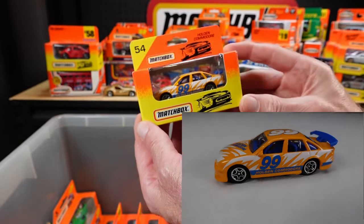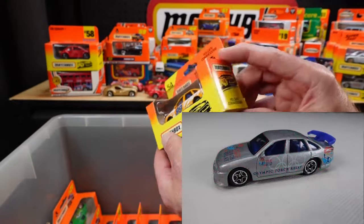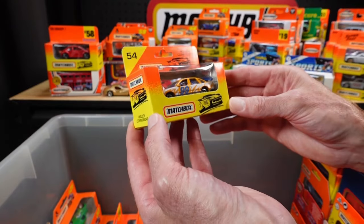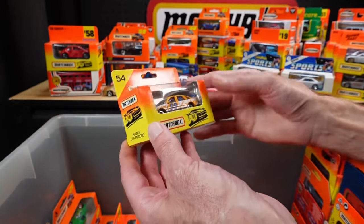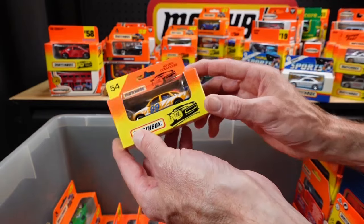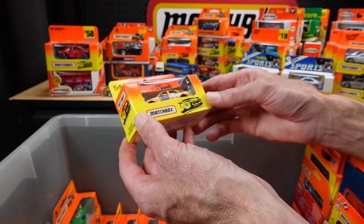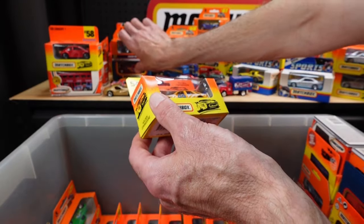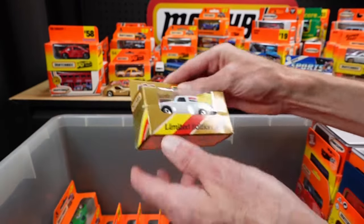Holden Commodore. When Holden was closing down years back, it was always on the news, obviously, and the premier of wherever, South Australia or Victoria, whatever state they wound up in, was referring to it as Holden's. We can't let Holden's close down. It was driving me nuts. Premier, dude, talk proper, mate.